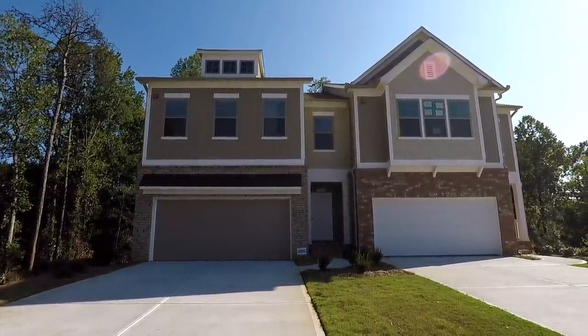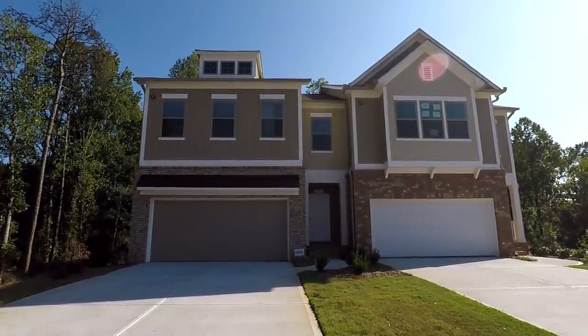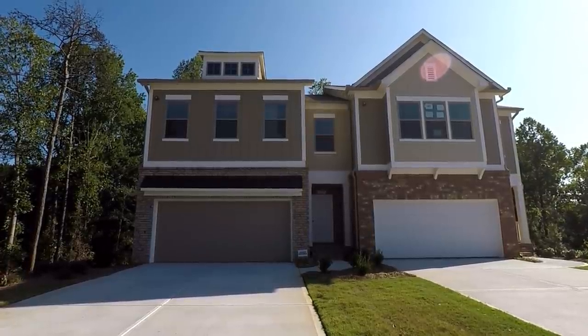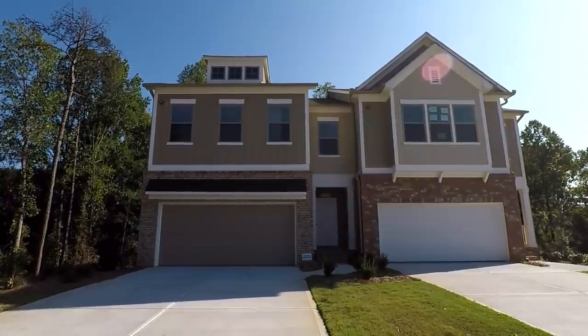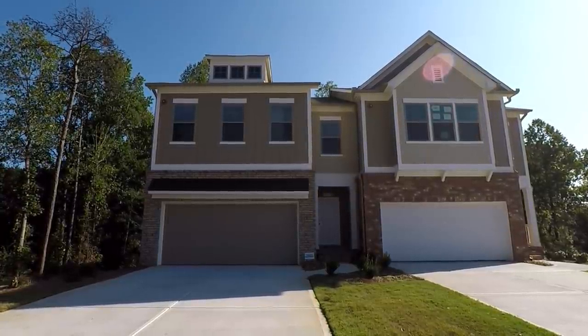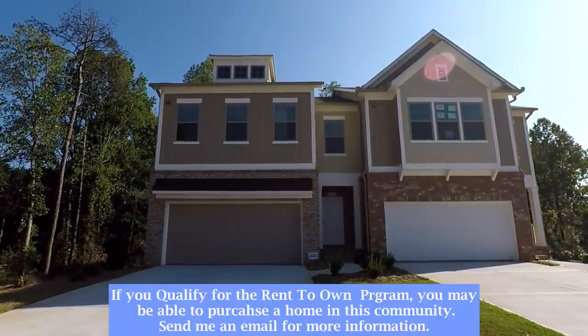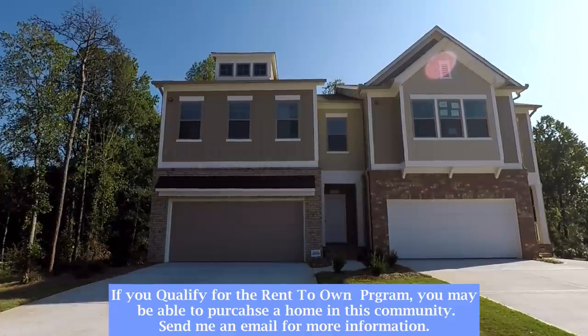And today I'm back in Woodstock, which is northwest of Atlanta. I'm in the Spring Creek Place townhome community, and I'm going to take a tour of a new home. The builder is Beezer Homes, and this is their Lexington floor plan. It features 3 bedrooms, 2.5 baths, 2-car garage, and it's approximately 1,900 square feet.